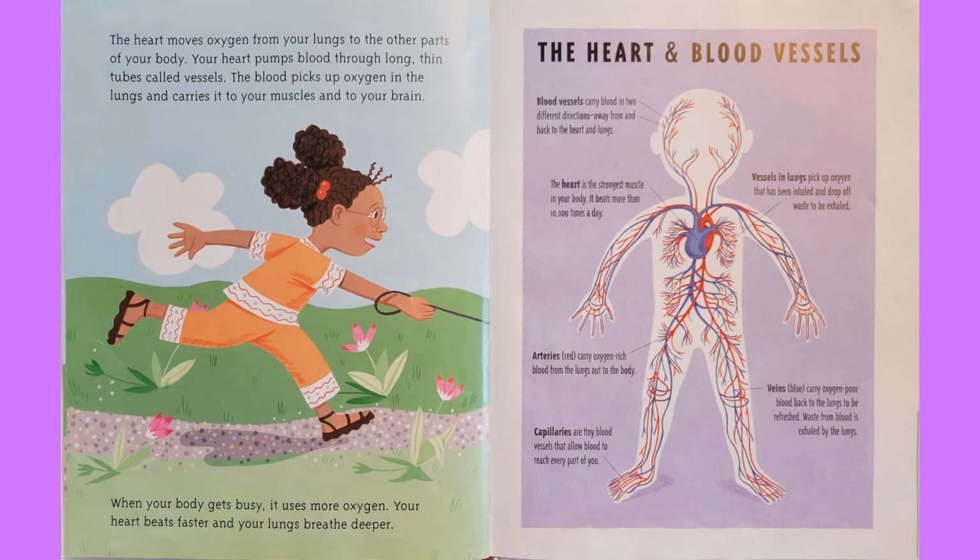The heart moves oxygen from your lungs to the other parts of your body. Your heart pumps blood through long, thin tubes called vessels. The blood picks up oxygen in the lungs and carries it to your muscles and to your brain. When your body gets busy, it uses more oxygen. Your heart beats faster and your lungs breathe deeper.